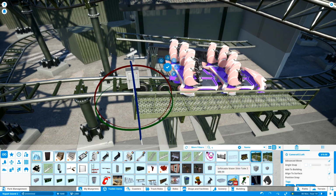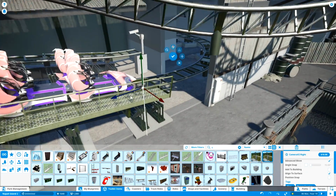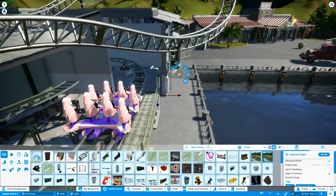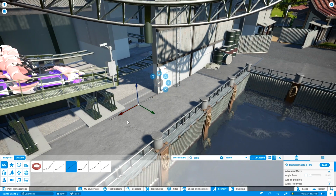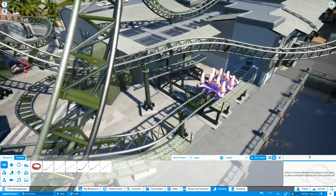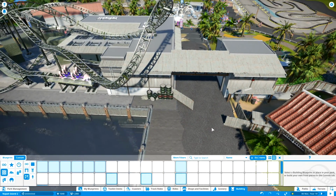Again, this security camera over here is always in there as well. I like this asset quite a bit, so I put that here and also connected everything via cable, so that is, as I said, always trying to be as realistic as possible.